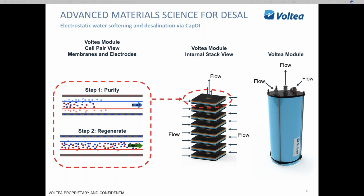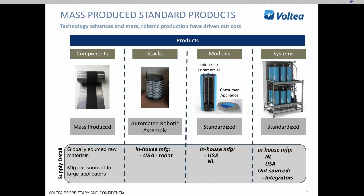Now, one thing that's important to note about the way we approach our module design is the flow pattern is always outside in. So if you look at the module on the right-hand side in light blue, you'll notice that there's actually two inlets to either side of the housing. And then there's a third outlet in the very middle of the housing. Water always flows into the module through those two ports to either side of the module. It flows across each electrode or each cell pair surface into a flow channel in the center, and it exits the module through that center flow channel.